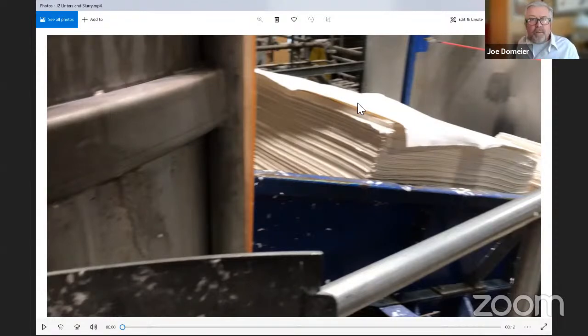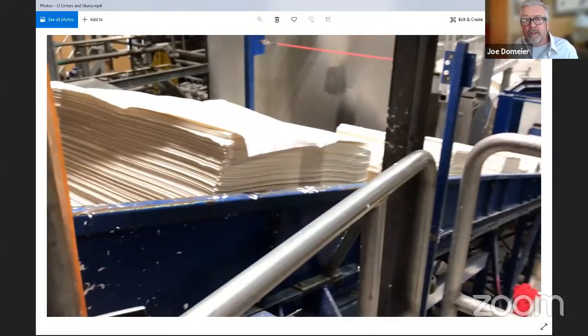So here I'm going to start the manufacturing process for you folks with this video. What I'm showing here is a stack of what we call our linters. We purchase our linters from byproduct mills, and these linters are brought to us via train load and set on the conveyor belt. As I play this, I'll play it and then freeze it.